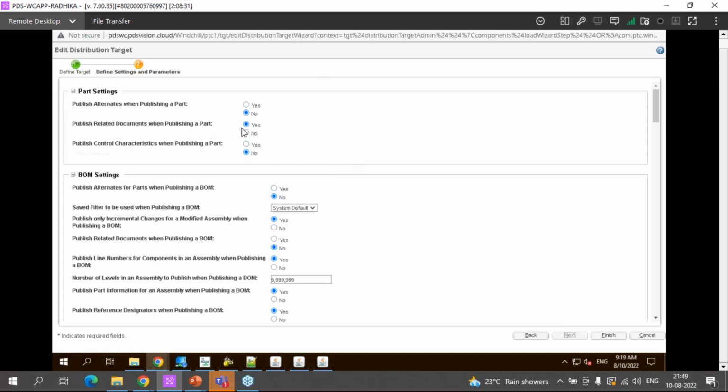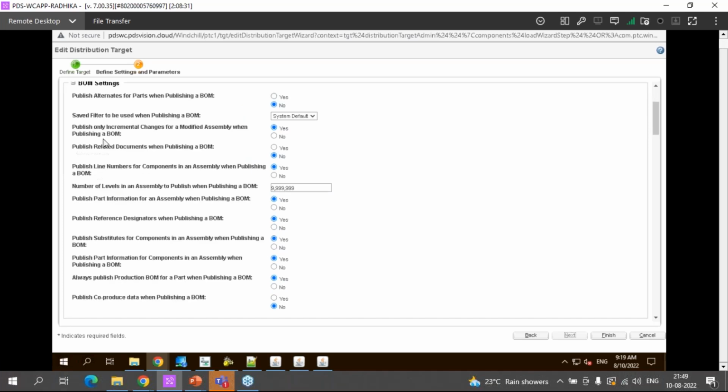exported. So there are options which will help us to set whether we need to publish part, whether we need to publish alternate part when publishing part, yes or no. Then there are some settings related to BOM settings. For example, we can have a filter for a particular BOM over here, which will help us to have all the child items in release, then only you release it, otherwise it will give an error. So these are some sort of filters which we can apply to a BOM.